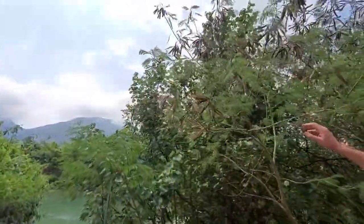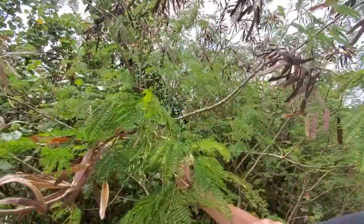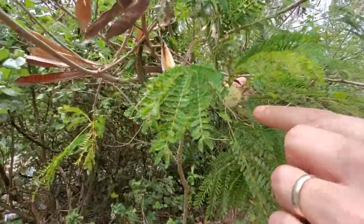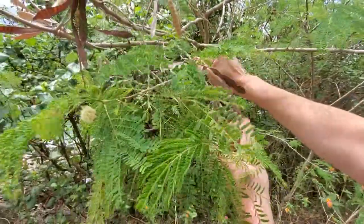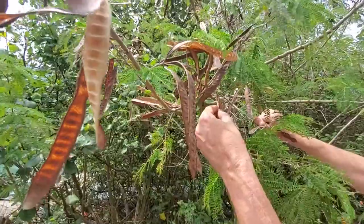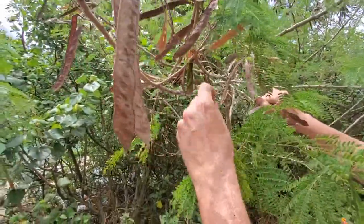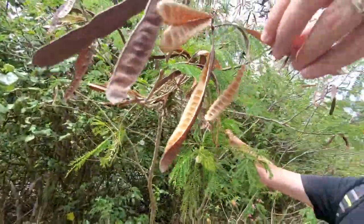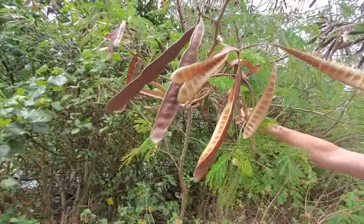there's a flower. Right. So there's the flower, right? It is the flower head like this, and then they quickly turn into seed pods that split open and are full of seeds. These seem to already have shed their seeds, right? So you can see the seed pods split. I'm looking to see if I can find one that hasn't split yet, but they all seem to have split open and dropped their seeds.